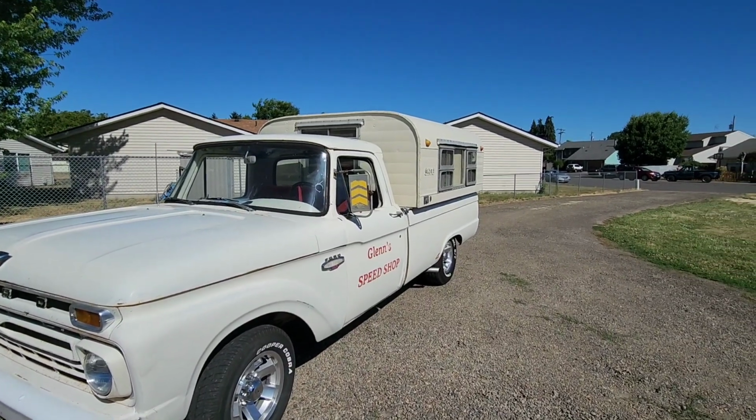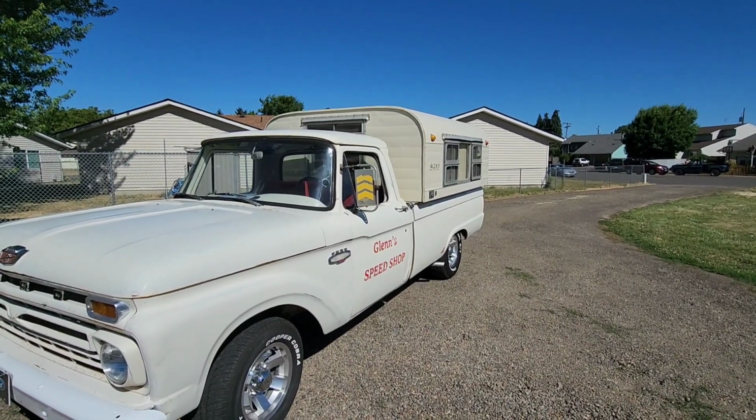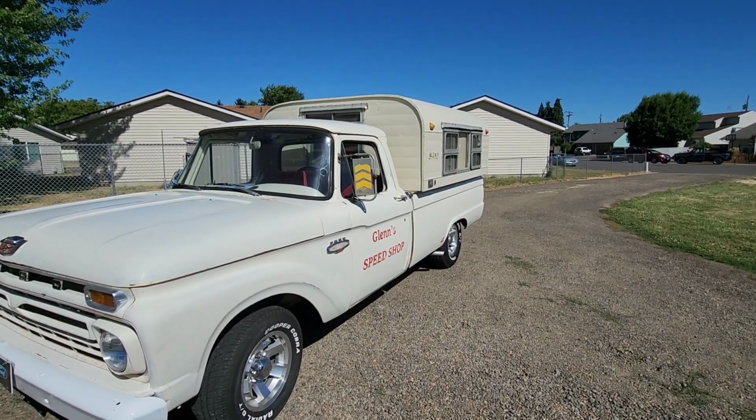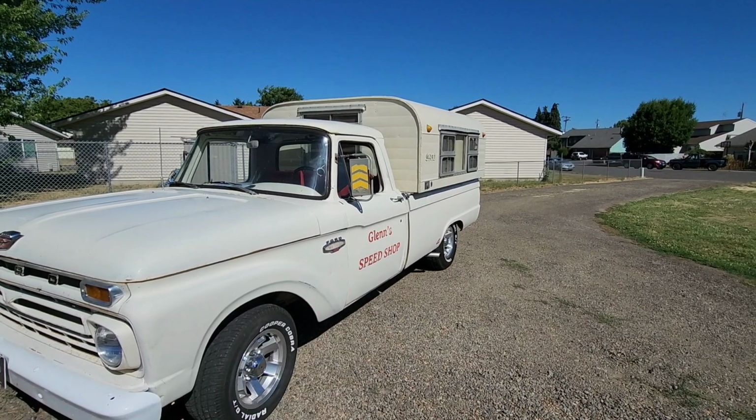Those side mirrors are kind of popular. A lot of people like them. I'm not really digging them. I might go back to a stock mirror on this thing one day. You know, just all kinds of things going on.